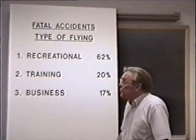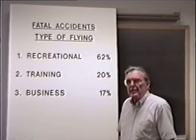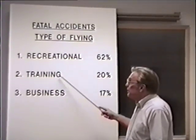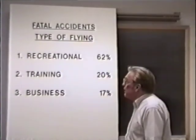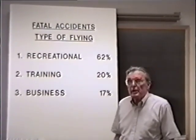Not because two-thirds of the flying that's being done is recreational flying. Actually, as near as we can determine, there's more flying being done in the training and business area than in the recreational area. But nevertheless, it's in the recreational or joyriding area that we have the vast majority of our fatal accidents.